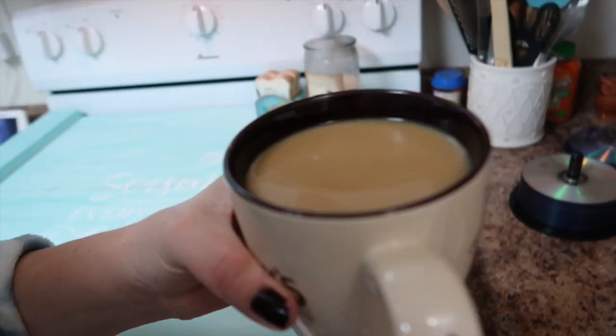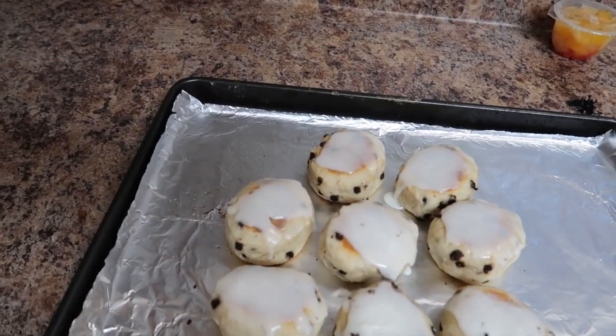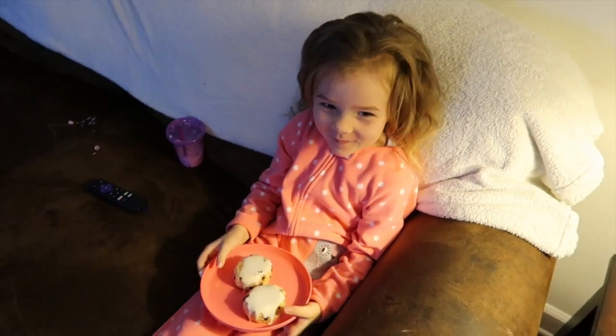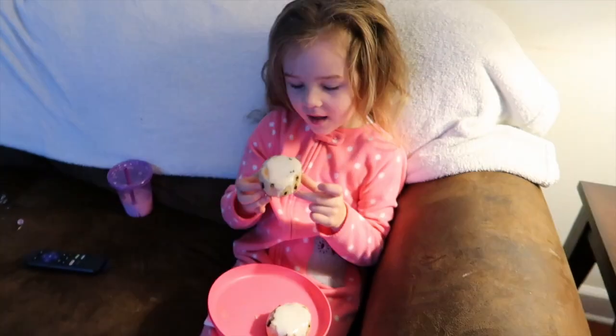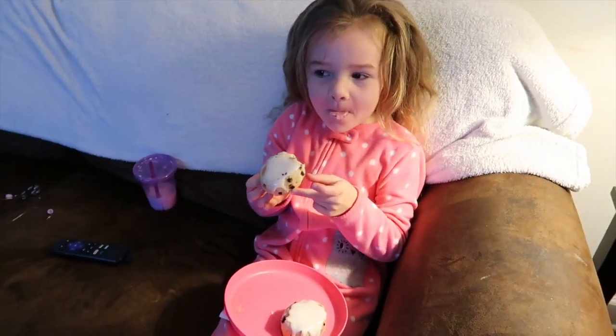I'm having my cup of coffee for breakfast. But we'll go give these to the kids and see what they think. They look yummy. Is that better than oatmeal? You sure you don't want some oatmeal? Take a bite and tell me if they're good or not. Is it good?